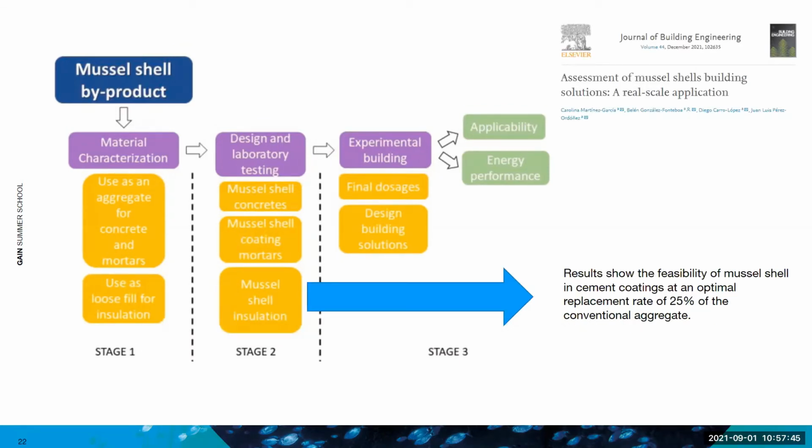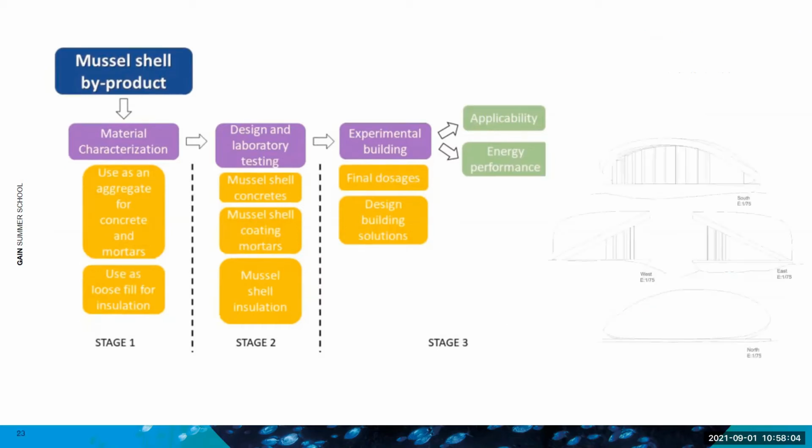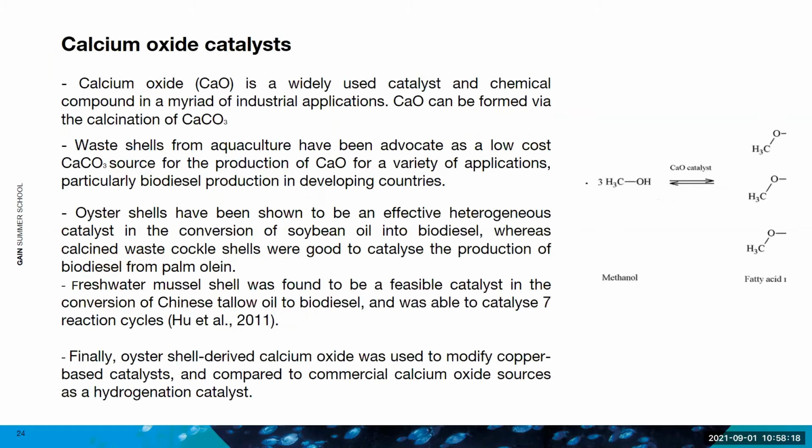In the second stage, mainly related to the lab test studies, they used different percentages, and they could see that the replacement of the conventional aggregate by the mussel shells was best at 25%. And finally, they are working right now on the experimental building, trying to define the applicability and the energy performance of the building over several years.